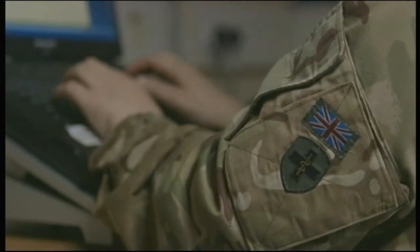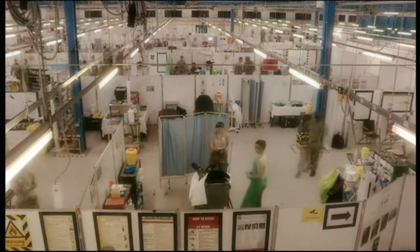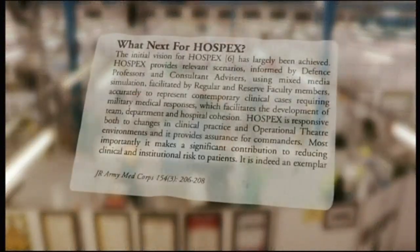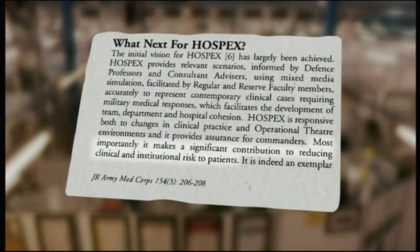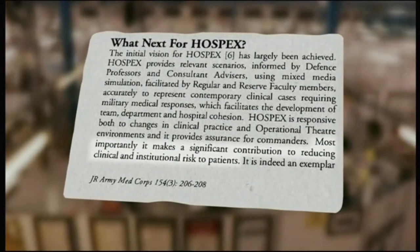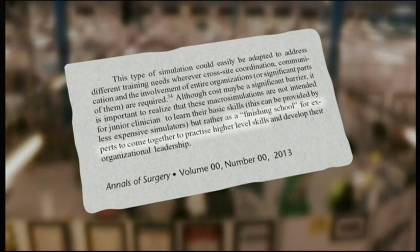Research into macro simulation shows that it improves teamwork, leadership and organisation, which are known to affect clinical outcomes for patients. An important review by leading experts in medical education found that it makes a significant contribution to reducing clinical and institutional risk to patients. Another study called it a finishing school for experts.